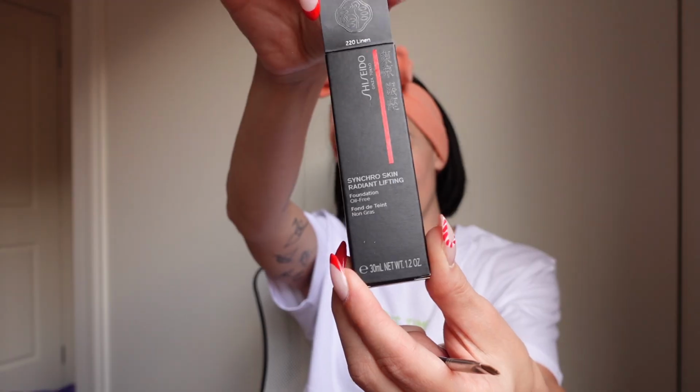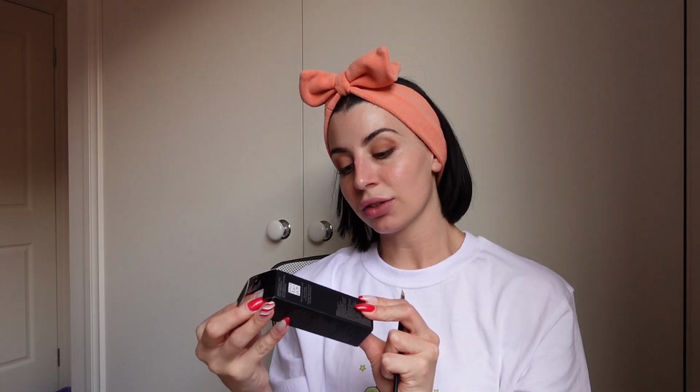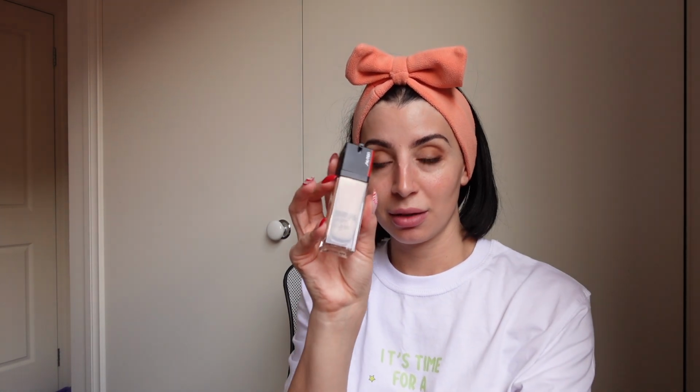Now, foundation is the Shiseido Synchro Skin Radiant Lift. You may have seen my TikTok about this. I just bought it, but I have been using the sample for the last, I'm gonna say, week and a bit since I went to Ikea. That day I went to Ikea, that day I went to Mecca is when I got a sample. This foundation is the best foundation I've tried in a long, long time.